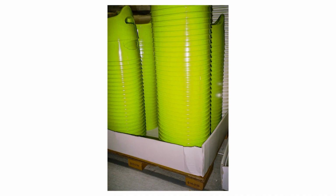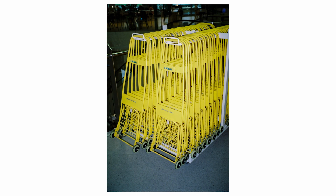So IKEA might not be the first place that you take your film camera, but it is full of opportunities for photographers. There are lots of bright, bold pops of color, repetition, symmetry, and all things that make for a really great photograph. There is plenty to photograph in IKEA and a range of different lighting conditions as well, especially through the lighting section.